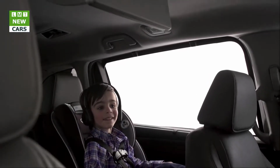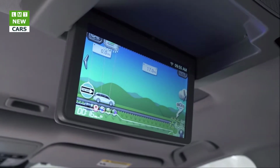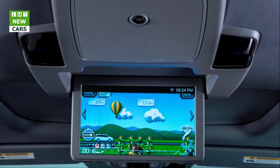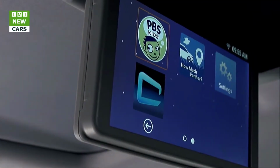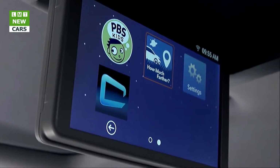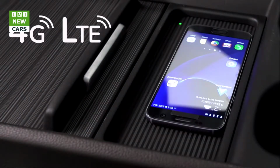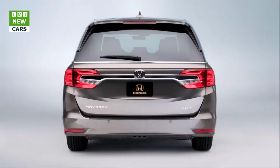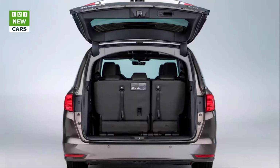And when the kids want to know how much farther, now they can find out with Odyssey's new app that lets them track the progress of the family's journey. Or when they just want to watch one of their favorite shows, Odyssey's rear entertainment system becomes a portal to streaming video options, all thanks to available in-car 4G LTE Wi-Fi. And when Mom has her hands full, Odyssey is there to help with available hands-free tailgate technology.